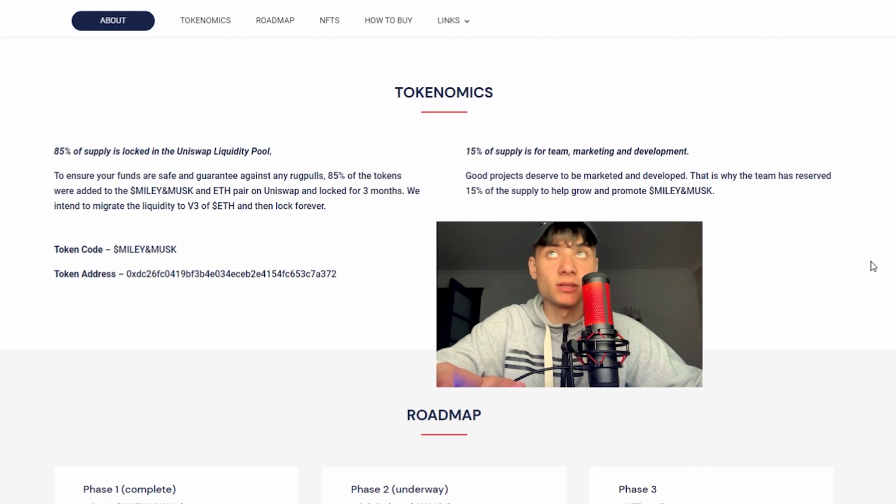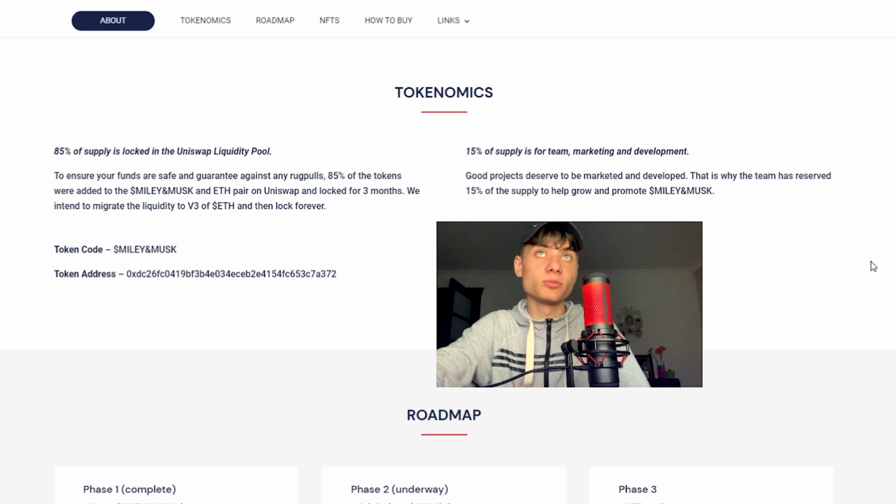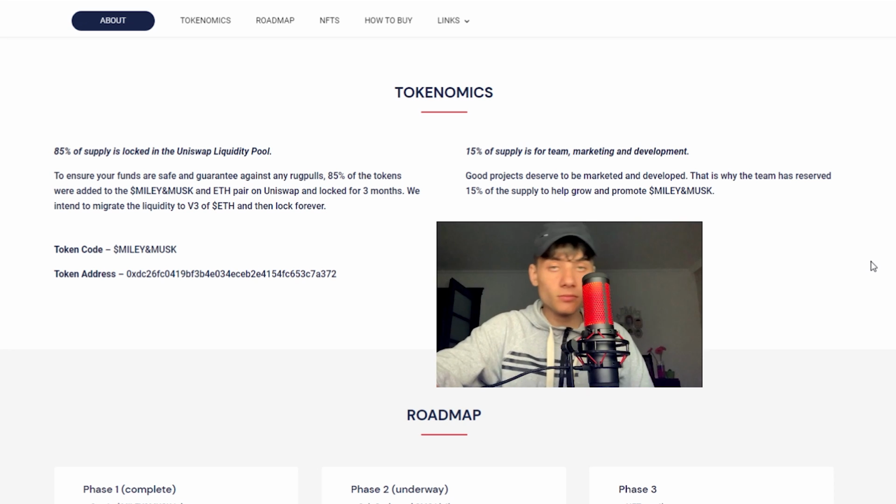Let's take a look at the tokenomics. So 85% of the total supply is locked in the Uniswap liquidity pool. To ensure that your funds are safe and guarantee against any rug pulls, 85% of the tokens are added to the MILEY&MUSK and Ethereum pair on Uniswap that was locked for 3 months. They intend to migrate the liquidity to V3 of Ethereum and then lock it forever.